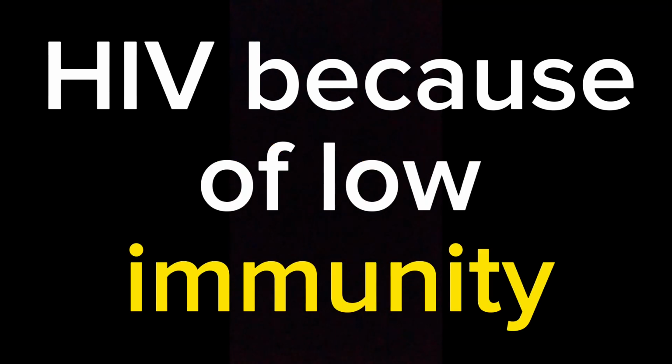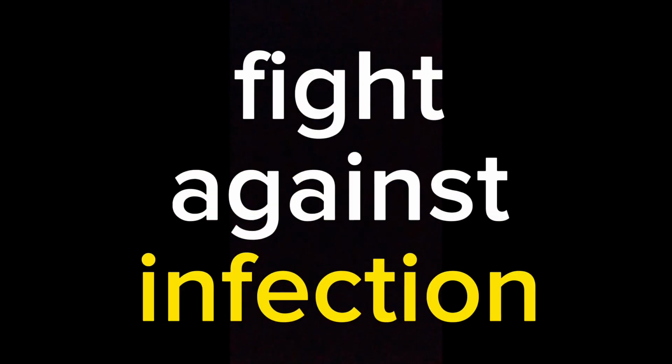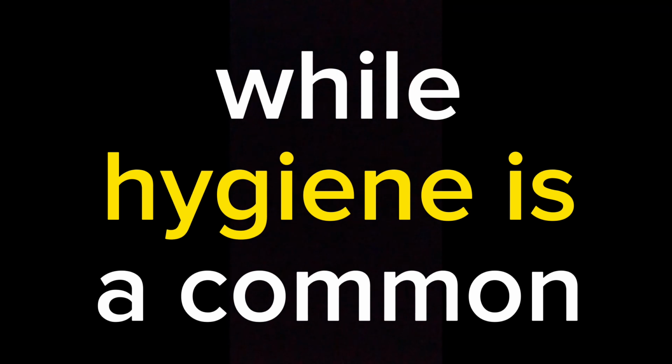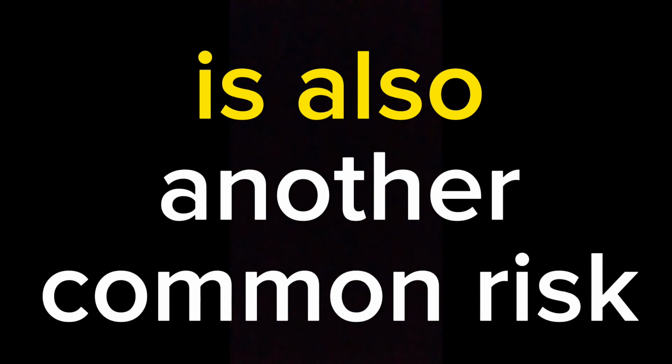HIV, because of low immunity, penile cancer is more common in people with HIV. Researchers are not sure why, but I think because of low immunity, your body cannot fight against infection and viruses. When you have HIV, obviously your immunity is low. Also, tobacco use and alcohol use, those are people who are at risk of getting it. Poor hygiene is a common one. If you have cancer in other parts, that is also another common risk factor.